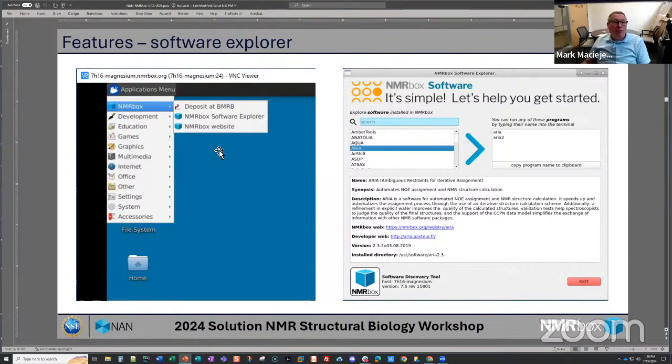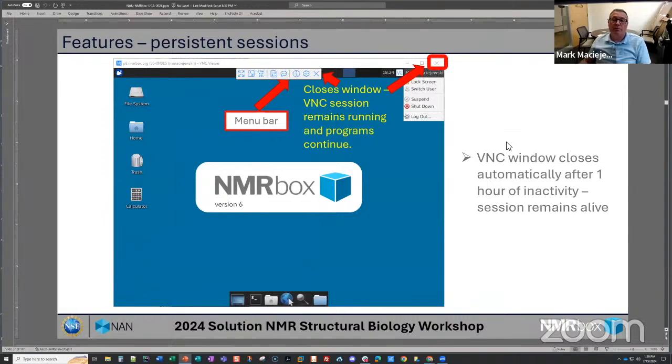The Software Explorer is also inside NMRbox. So once you're in NMRbox, and I'll demo this very briefly, you can select the Software Explorer. This lists all the software packages, gives you information about the software packages, and importantly gives information about what commands you would use to run those software packages.